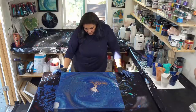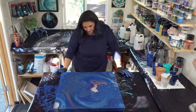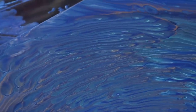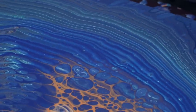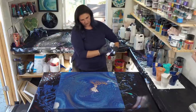There's a lot of it that I love. There's a lot to love. I don't know if I'm crazy about the center though. What do you think? Should we pour it again? I wouldn't mind using a little more white.